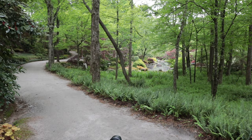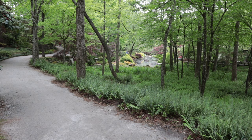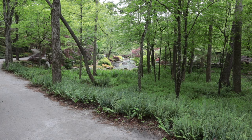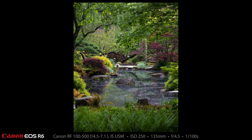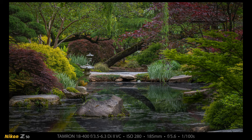Now Heather and I are at the beginning of the Japanese garden and we both made photographs of this beautiful area from right here using our telephoto lenses to do landscape photography there at Gibbs Gardens. It was really beautiful. I made a vertical photograph on full frame at 135 millimeters and then I cropped it to 4x5. And I thought it turned out really beautiful, but I also made a 118 millimeter horizontal shot of that area. And I thought it turned out really nice. Now Heather was on APS-C and she made a 185 millimeter shot. So she was way more zoomed in and I thought hers came out beautiful.